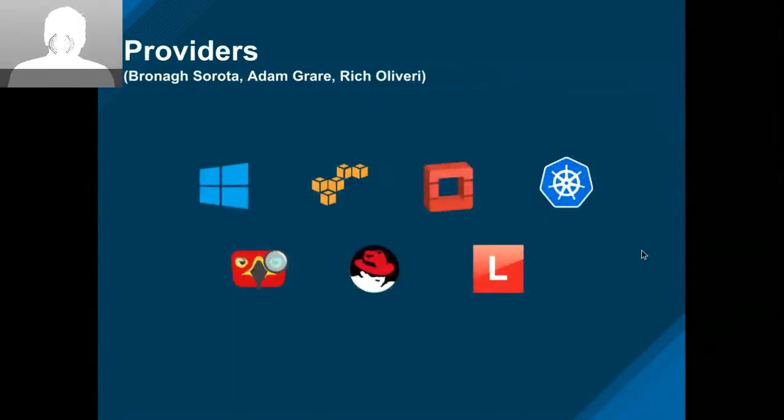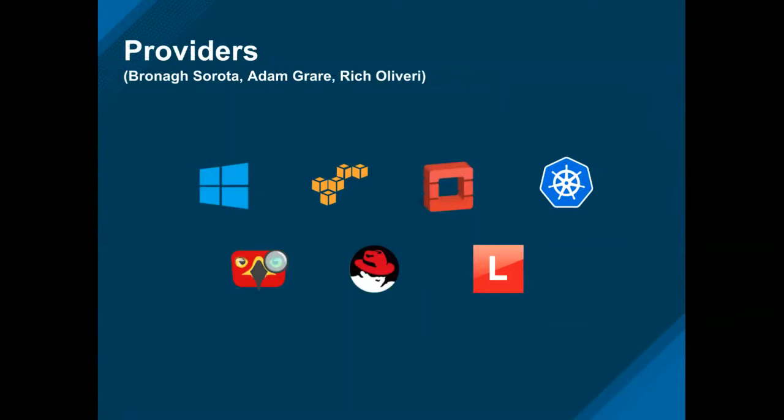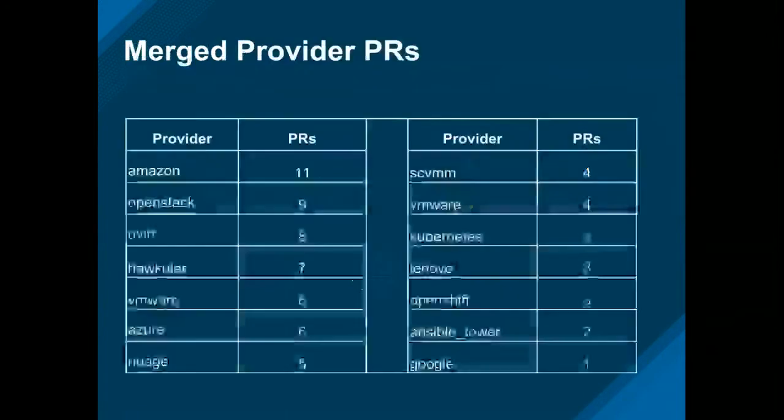Okay. I'm done. Thanks. So Adam and I will share updates from the Azure, Amazon, OpenStack, Container Management, Foreman, RHEV, and Lenovo providers, and then Rich will share an update on Smart State Analysis. Next slide, please. So most merged pull requests this sprint were made to the Amazon provider repo, followed by OpenStack, then oVirt and Foreman, and then a handful from the remaining provider repos listed. Next slide, please.